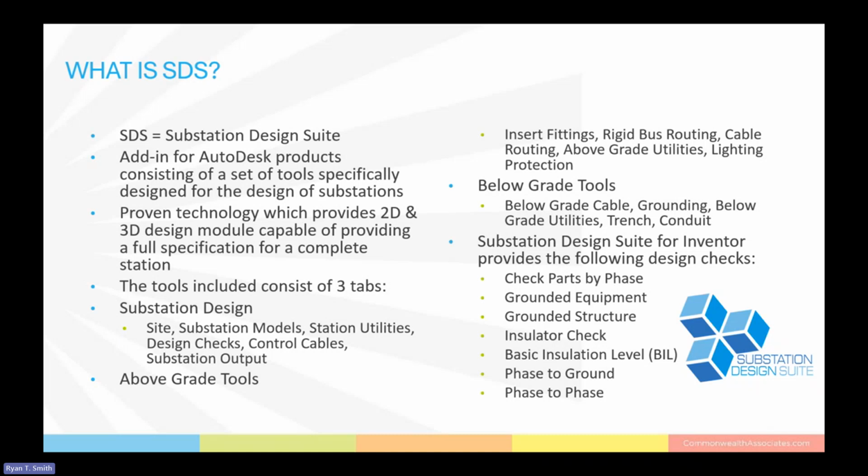Allows you to do above grade design, below grade design. It has some built-in capabilities where it can check for your phase to phase, your phase to ground. It can do your insulation coordination studies. It can do your insulation checks. It can do a lot of specialized things that really are necessary when developing and designing substations specifically.